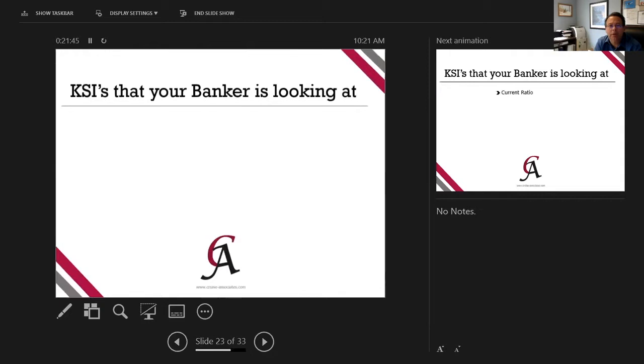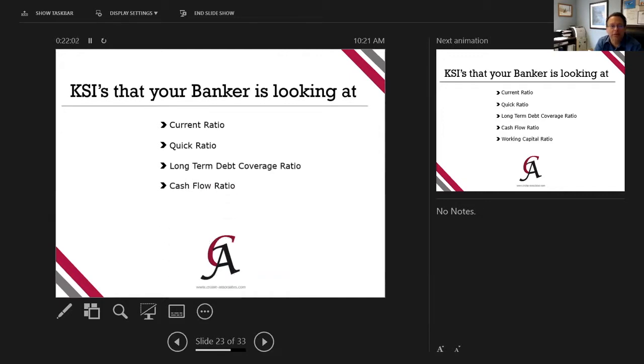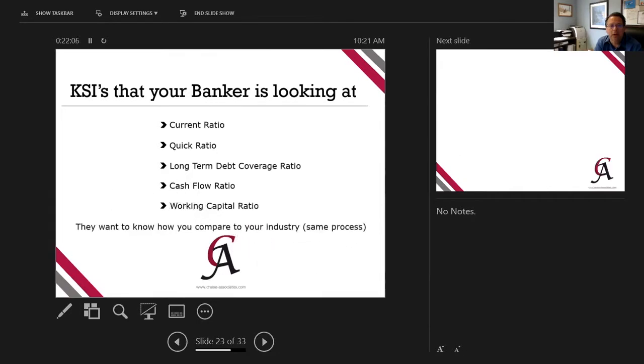Okay, these are the KSIs. The KSIs that the bankers look at are different than the ones that we talked about earlier. They get more into the balance sheet. They want to know what your current ratio is, what your quick ratio is, what your long-term debt coverage ratio is, their cash flow ratio, and your working capital ratio. Those are the ones that are important to the bankers. But the process is the same.